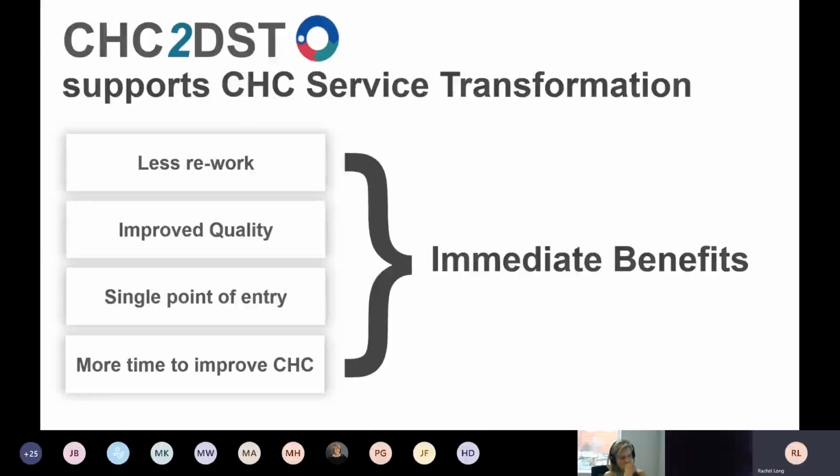The improved quality we've seen from really ensuring that referrers have visibility of what the quality is like of the checklist. And also we see the single point of entry, so every checklist, every referral has to be delivered through the web-based digital checklist. That single point of entry means that no cases are lost. There's no checklists in any other place. They're all in one point, and the fax machines can be switched off.